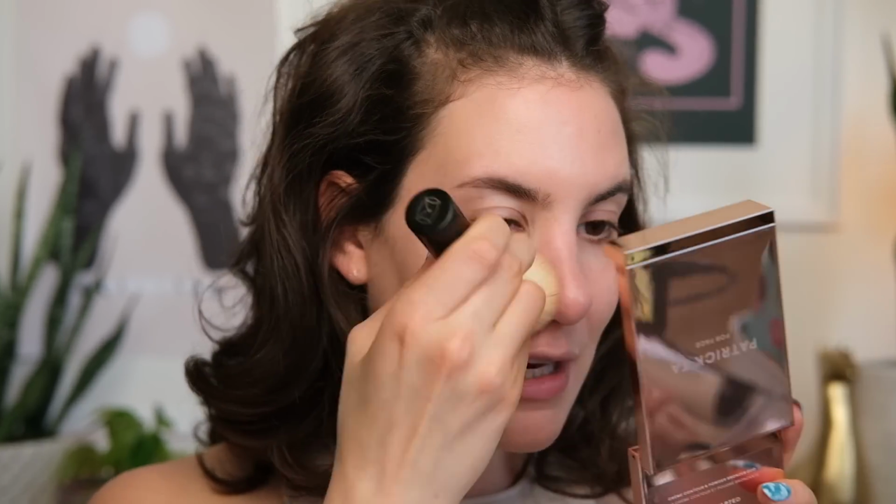Okay, that little dollop that I had on the back of my hand very easily covered my entire face. This definitely has a pretty solid medium coverage and it's looking pretty good on my skin. There are a couple areas where I feel like it's kind of accentuating the dryness, especially on my nose. I find it looks a little bit dry, but besides that, it actually looks really nice. I can't believe the shade match that she got. It literally matches me pretty much perfectly.